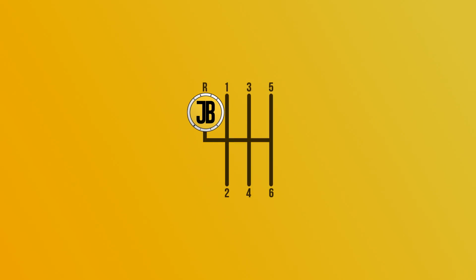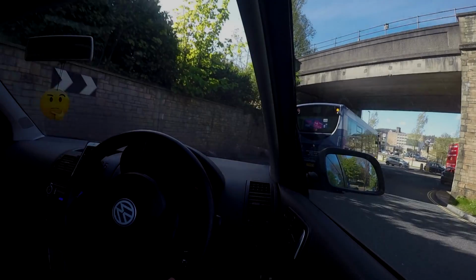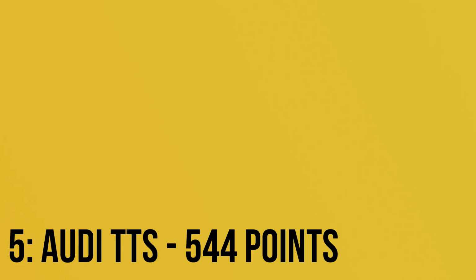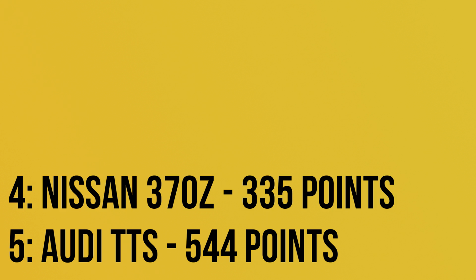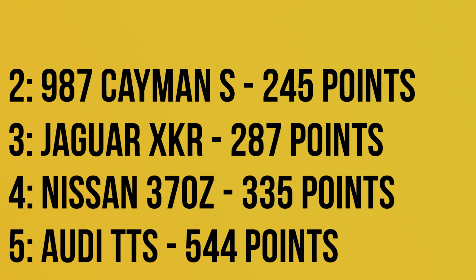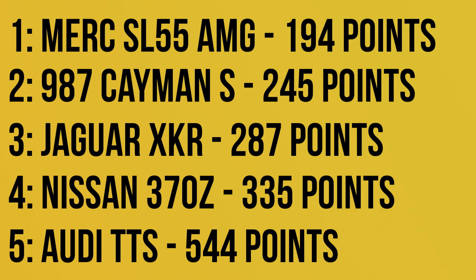So, to recap, I've given you my take on the top 5 cheap cars you can buy as substitutes for their far more expensive counterparts. Those were the Audi TTS for the Audi R8 V10 Plus, the Nissan 370Z for the Nissan GTR, the Jaguar XKR for the Jaguar F-Type SVR, the 987 Porsche Cayman S for the 991 Porsche 911 Carrera 4S, and the incredible Mercedes-Benz SL55 Compressor AMG for the Mercedes-Benz AMG GTR.